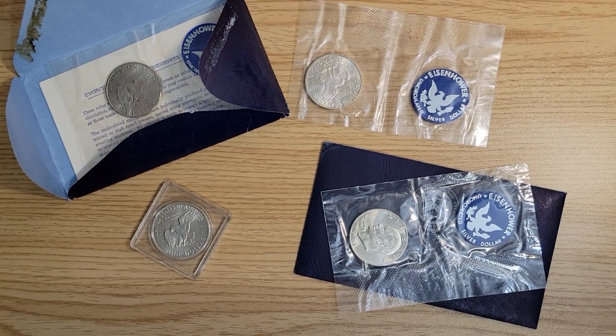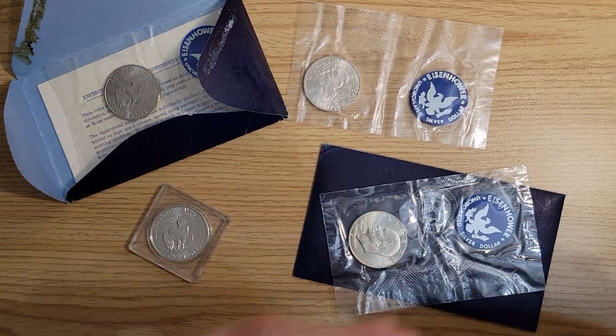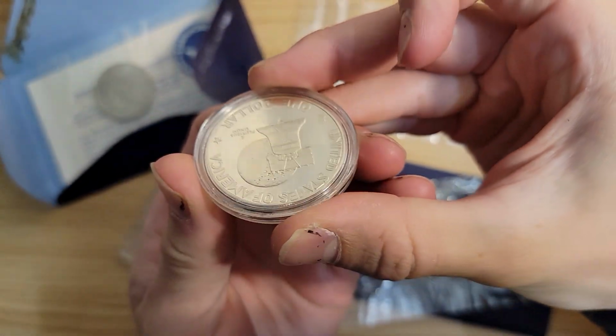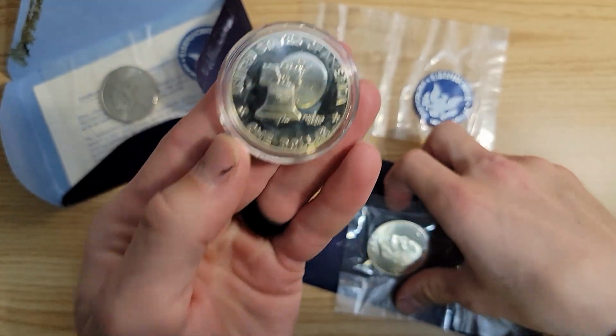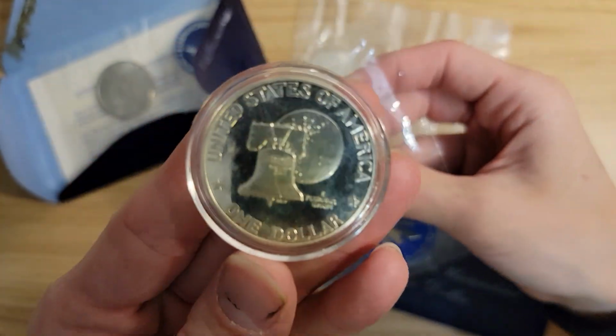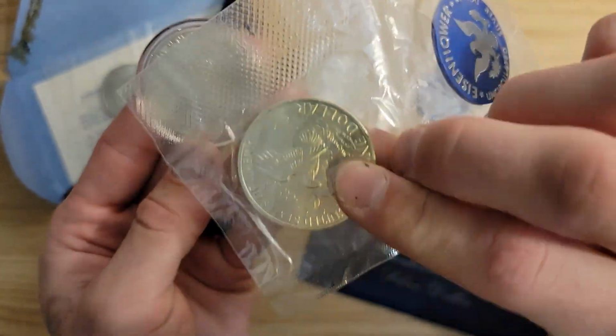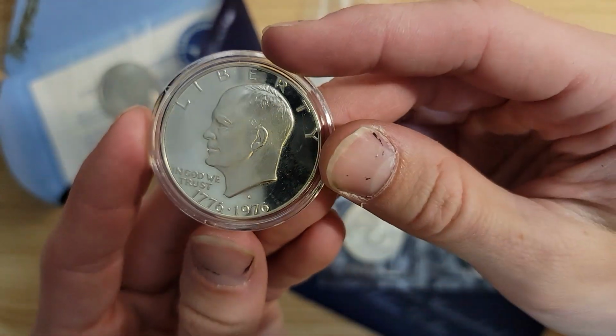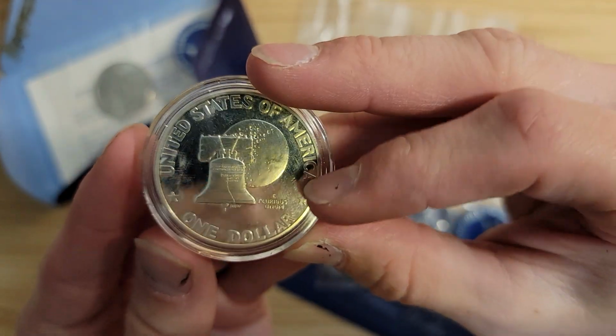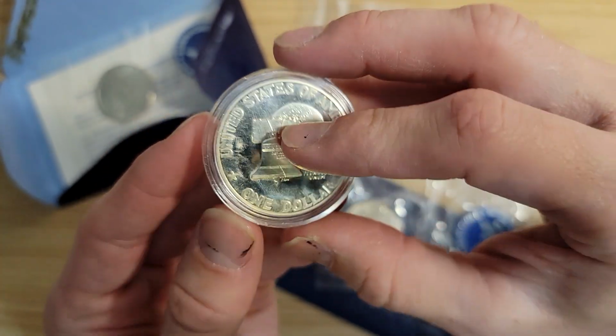I don't know if that's natural toning, or if that's just how the mint made them. But when I first got it, I thought it was gold-plated, but it's not. And this one's also 40% silver. But I don't really care for these. I like the eagle and the moon. That's the only reason why I got a bunch of these. This one, I'd only get one of. It is the bicentennial, but I prefer the eagle and the moon rather than this back of it.